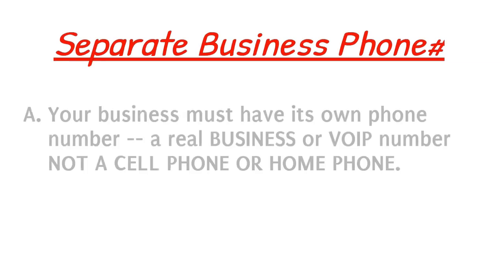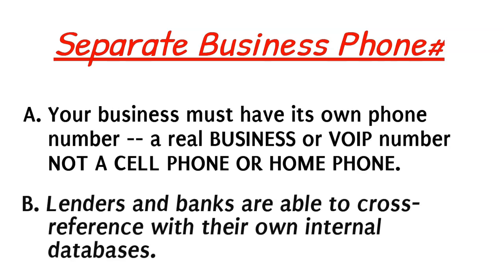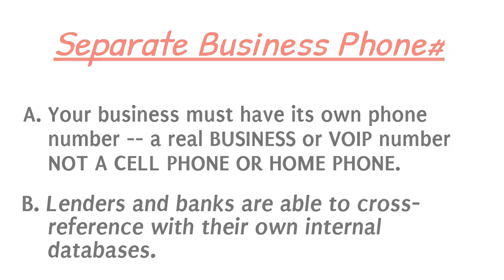Separate business phone number. Your business should have its own phone number. That's either a real business phone number or a VoIP number, not a cell phone number, not your home number. Then there's the 411 directory. Most important with starter vendors, the business phone number must be listed with 411 under the exact business name that you're using on your application. That way it's easier for vendors to verify your business.